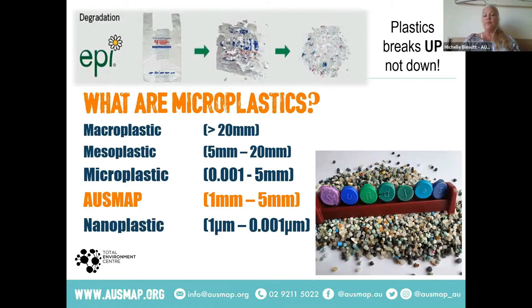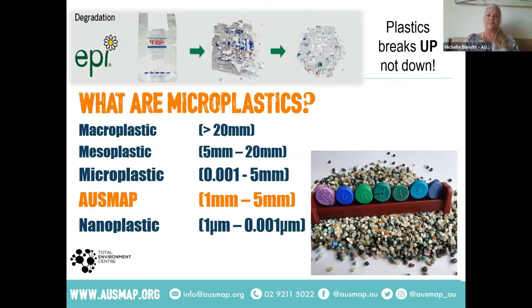For our program AUSMAP, we look at the 1 to 5 millimetre range, because as a citizen science project, it's the stuff that we can see as citizens. So that's the size class we use to be able to capture that information.